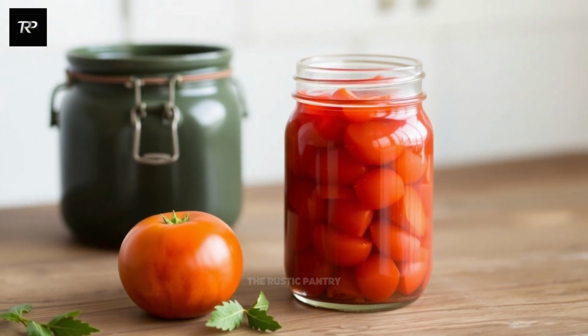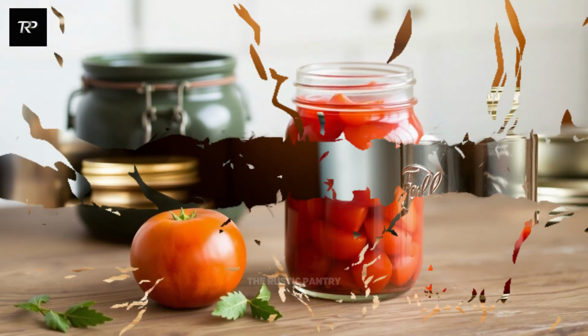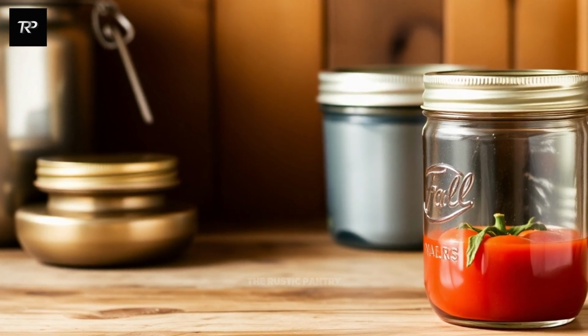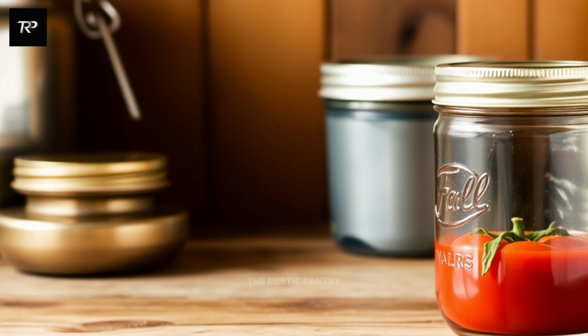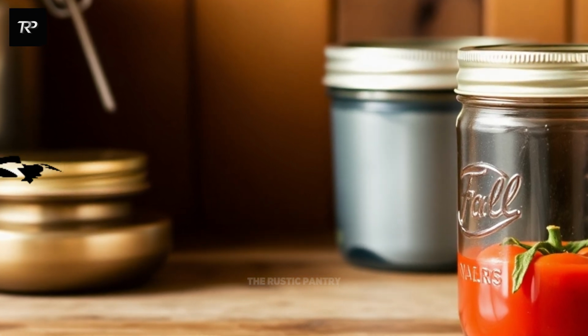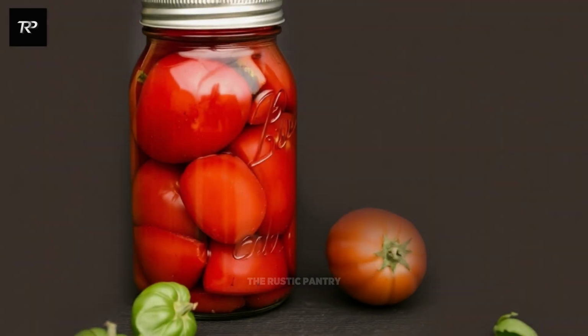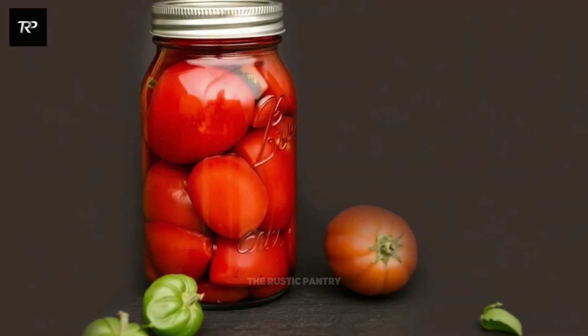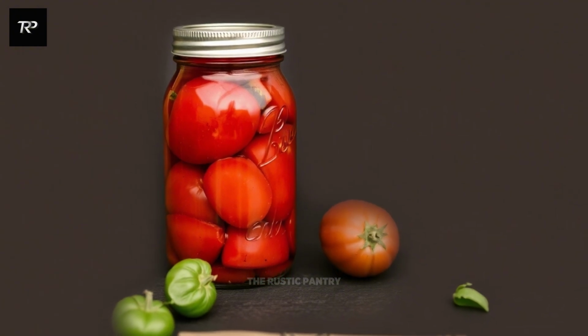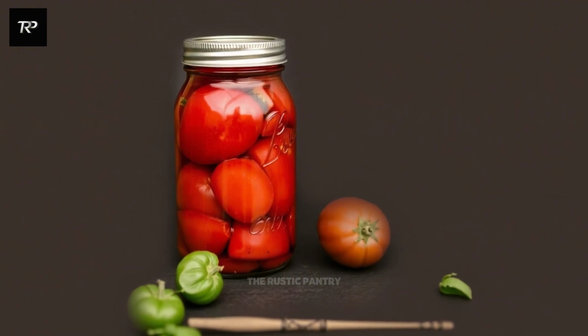They don't waste. Don't overthink. They open a jar and go with the flow. Add a pinch of this, a scoop of that, and suddenly a modest jar becomes a feast. It's creativity born from limits. Magic made from simplicity. 100 possibilities in one tight sealed glass. All because someone cared enough to can it right.